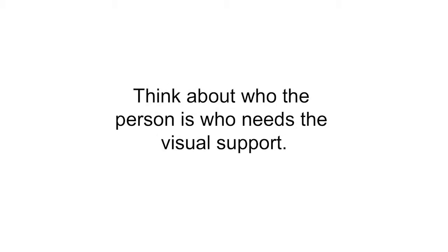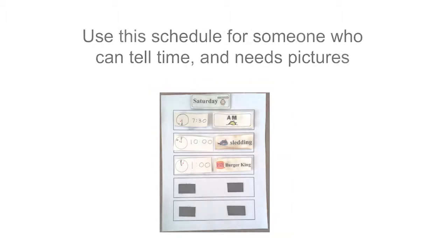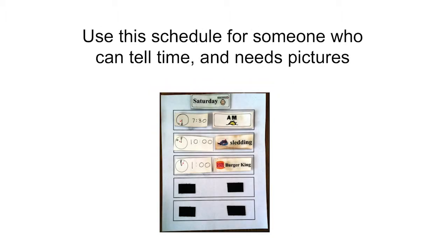Think about who the person is who needs the visual support. Use this schedule for someone who can read. A sheet of paper contains a list of words reading swimming, McDonald's, car, home. Use this schedule for someone who can tell time and needs pictures.